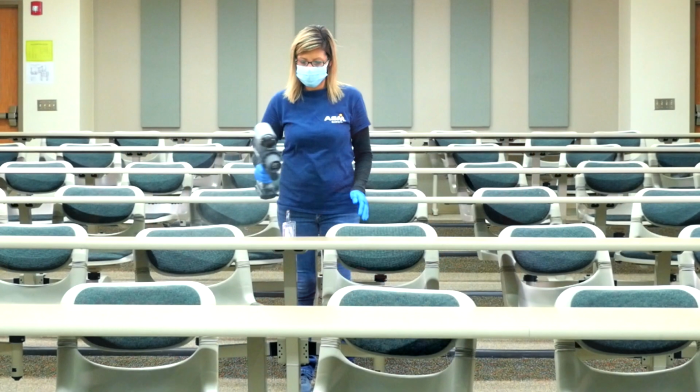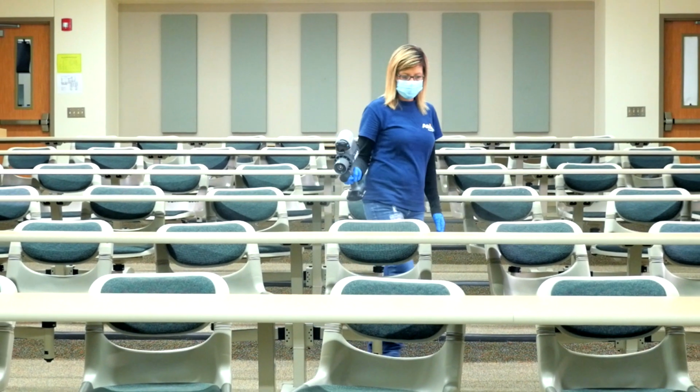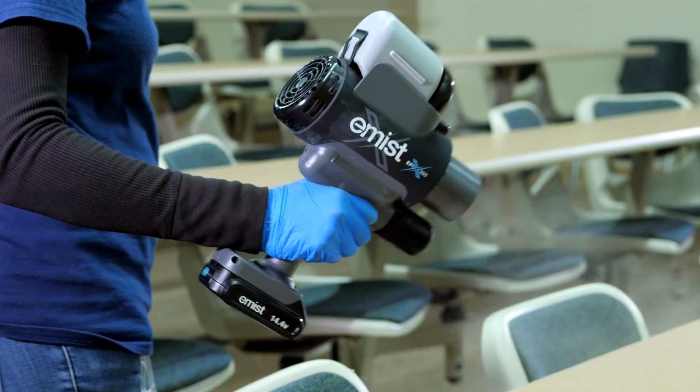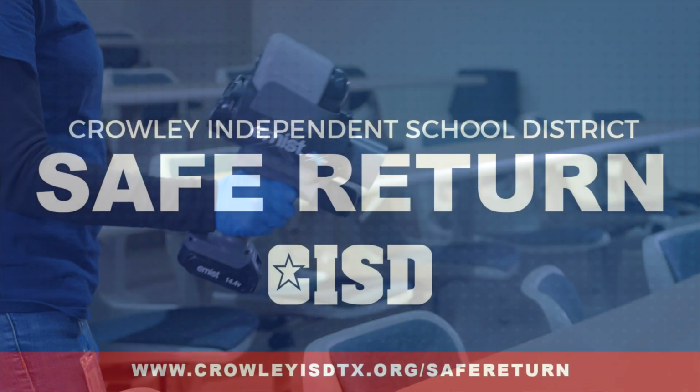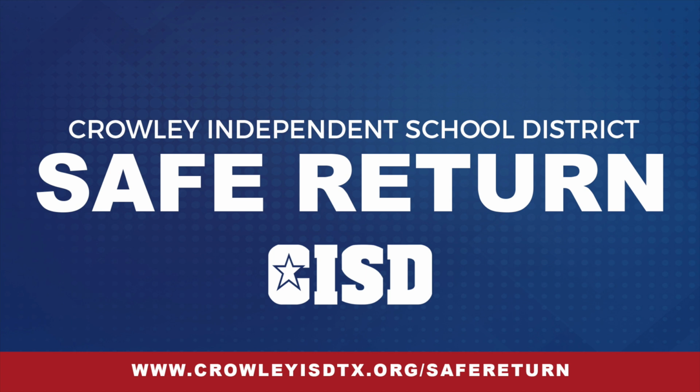Each school in Crowley ISD will have a pandemic response team that's dedicated to keeping everyone safe and healthy. The team is made up of administrators, counselors, and teachers like me. These campus-based teams will oversee and help implement health guidelines, quarantine requirements when there is a confirmed case, as well as sanitizing procedures. Every night, our custodians will disinfect every classroom using high-tech e-mist machines that we've purchased for all campuses across Crowley ISD. For more information about Crowley ISD's Safe Return to School, please visit the Safe Return page on our website.